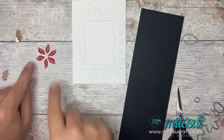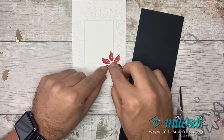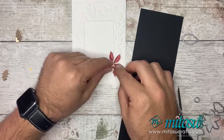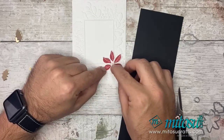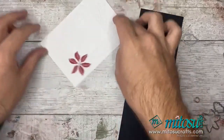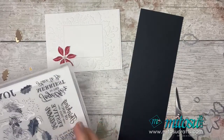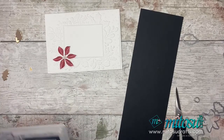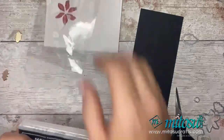Beep beep. So I've got a yellow. Do we want a yellow centre, or do we want a neutral centre? I'm actually quite liking the neutral. So that's that. Now I just need to make a decision on what sentiment I want to use, because the sentiments have disappeared. Have you got sentiments out already? Are you sure? Oh no, sorry, okay, that's where I was doing stamping earlier on.